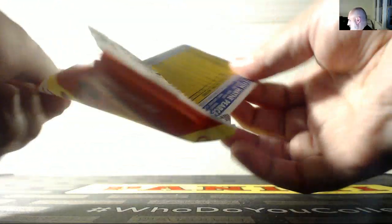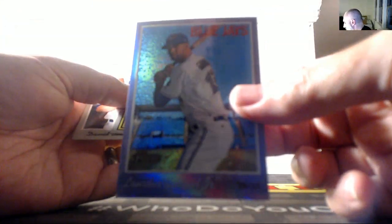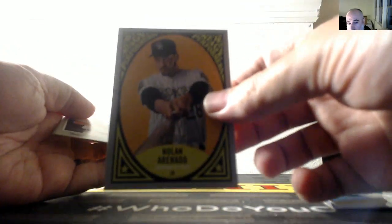And last pack. Purple refractor is going to be Lourdes Gurriel Jr. for the Blue Jays and the Nolan Arenado New Age Performer insert card. That's going to do it, guys. That was 2019 Topps Heritage 12 box hobby case break.